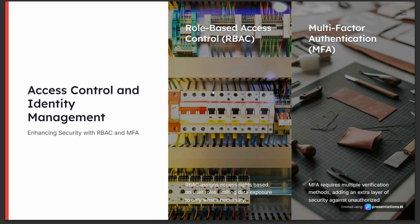Then we will come to the second point, that is access control and identity management. It enhances security with RBAC and MFA. Firstly, what is role based access control? The best example I can give of this is definitely cloud, because for big data storage we use Hadoop, and we use cloud as well, because cloud is one of the best methods to store your big data.